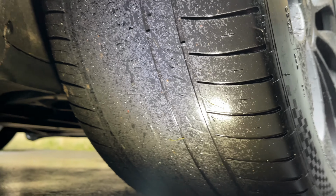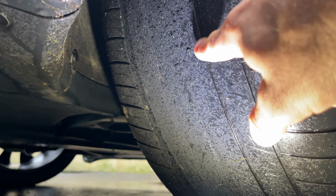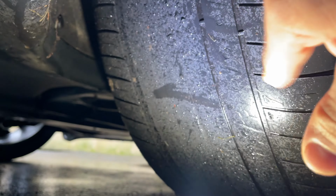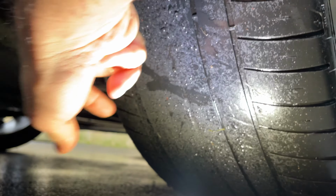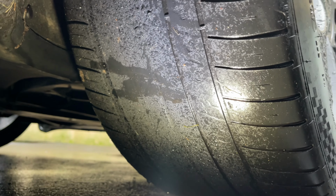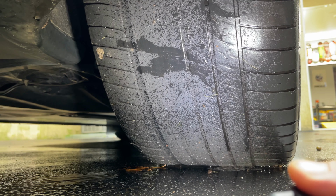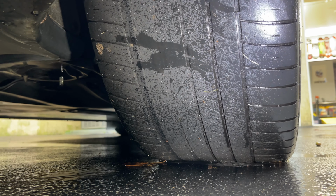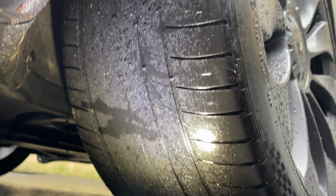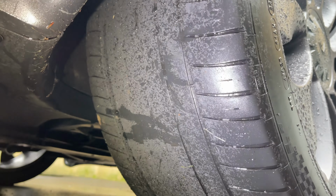The tires are pretty much beyond the wear marks. So you've got the wear marks here. In the middle, I cannot even catch a groove with my finger, so I am quite embarrassed that I got to this level. And the thing is, when I got to about 20,000 miles, I got to the wear marks, and I called the tire manufacturer.